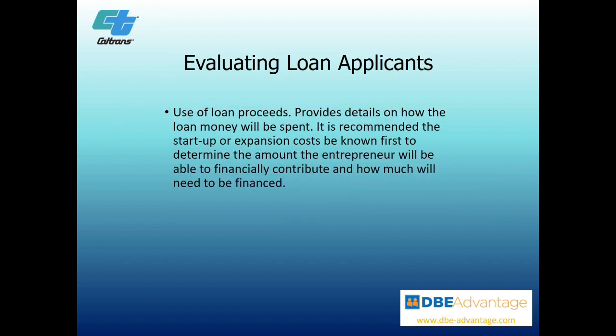Also, you need to be able to talk about how you're going to use the loan proceeds. How will the loan money be spent? You need to be able to talk about startup or expansion costs and be able to present them compellingly and determine the amount you are able to contribute and how much will be financed. If you show that you're willing to share the risk, it's better.